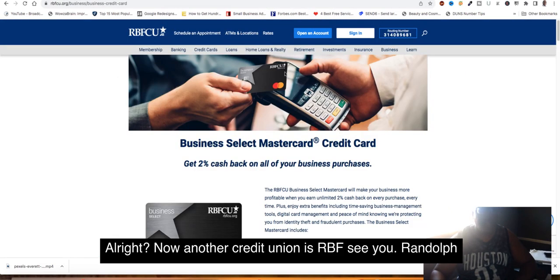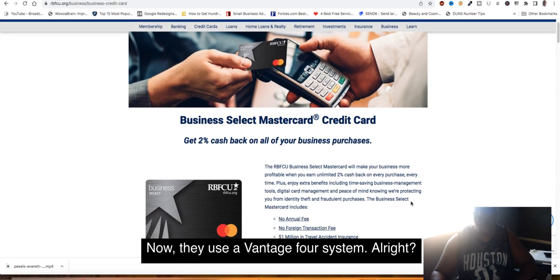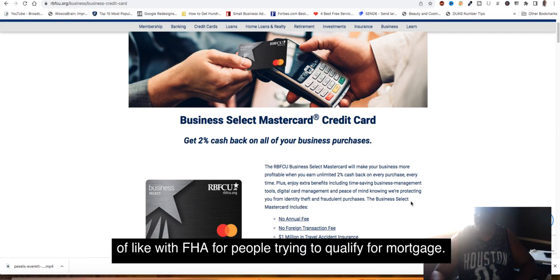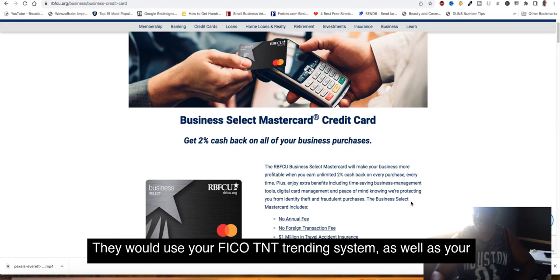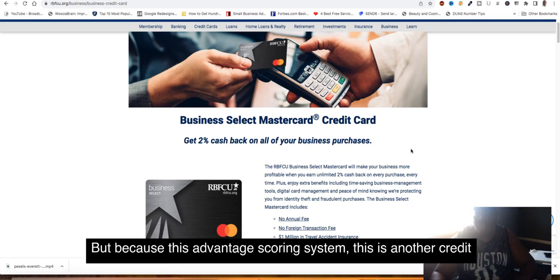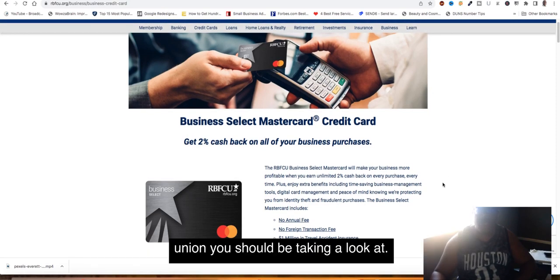Now, another credit union is RBFCU, Randolph Brooks Federal Credit Union. Now, they use a Vantage 4 system, all right? With the Vantage 4 system, it's really been out because of, like with FHA, for people trying to qualify for a mortgage, they would use your FICO 10T trending system as well as your Vantage 4 scoring system, all right? But because it's a Vantage scoring system, this is another credit union you should be taking a look at.